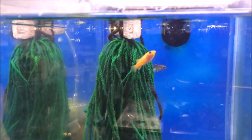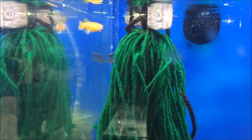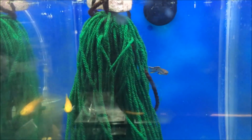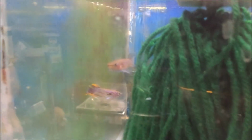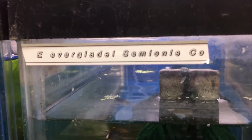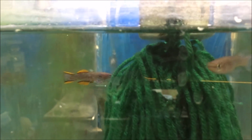Nice. That's a pair of Gardneri. Yeah, I love them killies. Beautiful. That's another tank of Gardneri. Don't pay attention to the Elassoma Everglades sign up there. I don't even know what those are. Pygmy sunfish. Oh, those are nice.